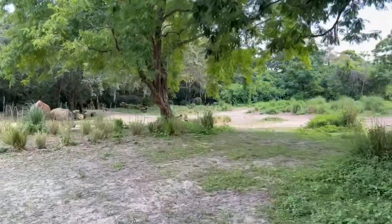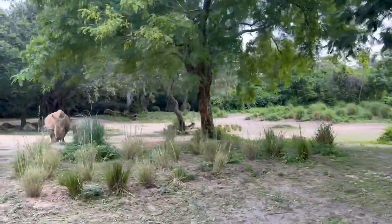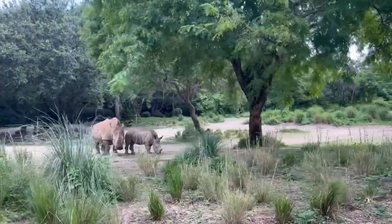Right over here on the right-hand side of the vehicle are some more white rhinoceros. It looks like it's the other mother and the other baby.